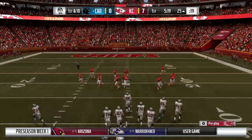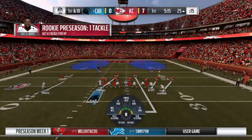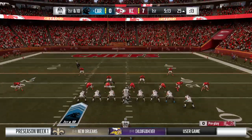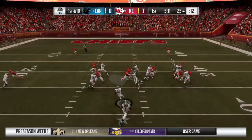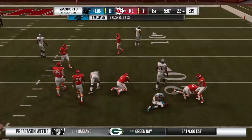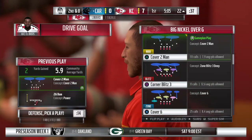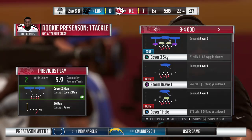So now 1st and 10 in Chiefs territory at the 25-yard line. Now a handoff. Here's Williams. And he'll get a couple here down to the 22. We haven't seen much from him running the football here in this first quarter. No, you're right about that. We haven't seen much of him at all so far.